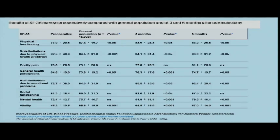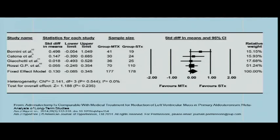And this data shows whatever they tested for quality of life measures, everything improves. Look at the p-values, everything improved after surgery. This is something we try not to mention, or we don't care most of the time, and we're just worried about blood pressure and everything, and if blood pressure is good, we don't try to do further testing.